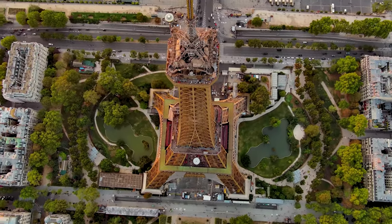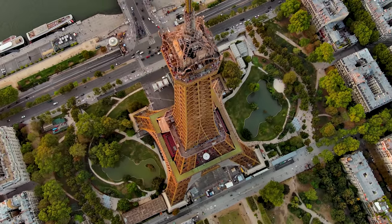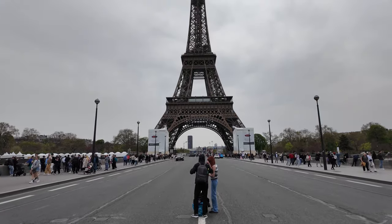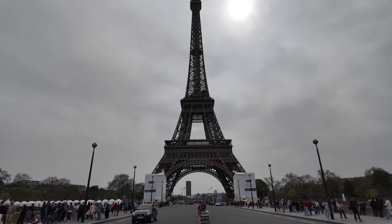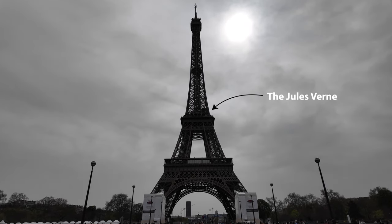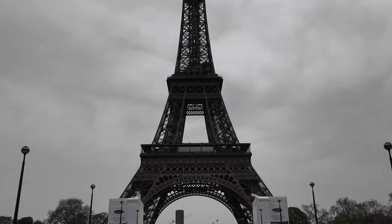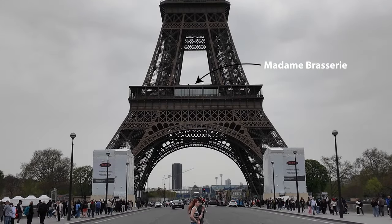It's possible you weren't aware, but the Eiffel Tower actually offers a variety of dining options to suit different tastes and budgets, whether you prefer a sit-down meal or something on the go. There are two distinct restaurants, each offering its own unique experience. The first is the renowned Jules Verne, a two Michelin-starred establishment situated on the second floor. And the second option is Madame Brasserie, a recently redesigned Parisian eatery led by chef Thierry Marx, located on the first floor.